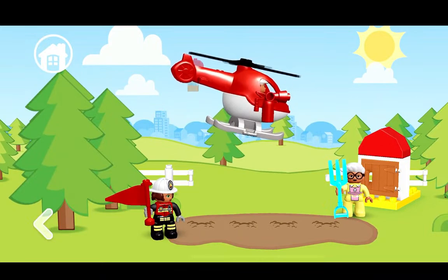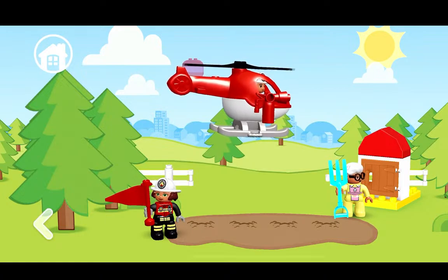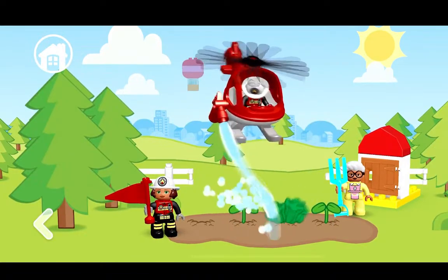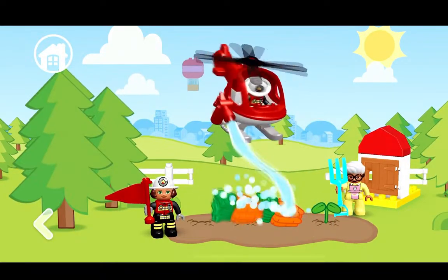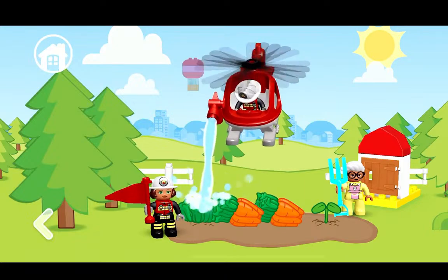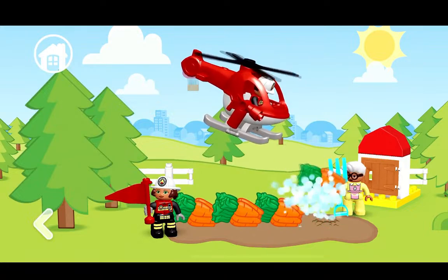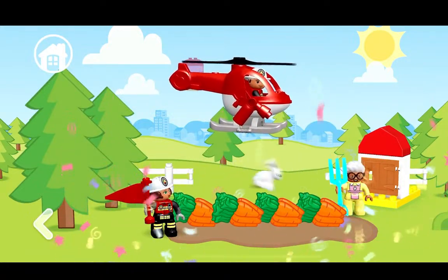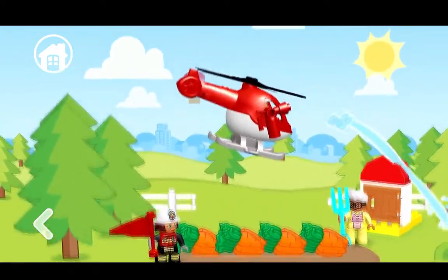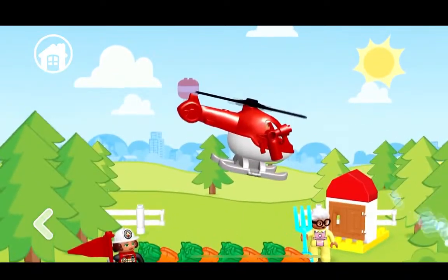There is a garden. And there isn't water at all. Let's help. Water in the ground. It's a carrot. More water. And this. Super. We help the gardener. Okay. Fly further. Helicopter, fly.